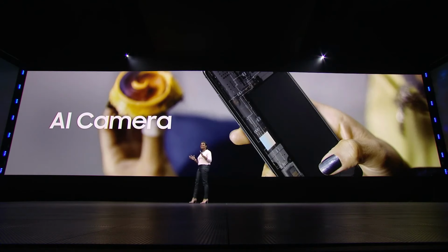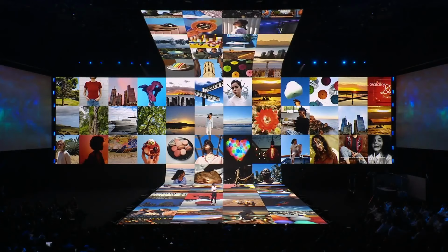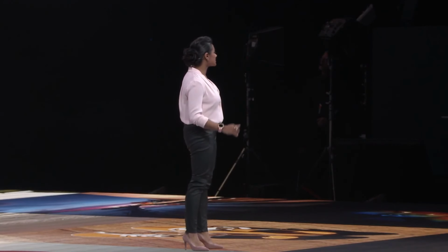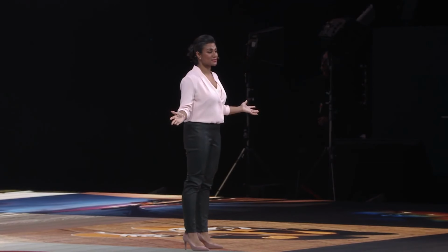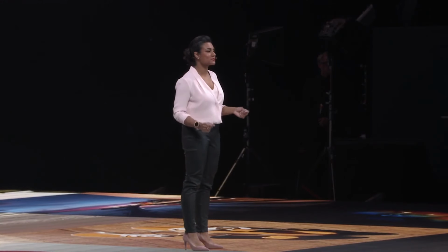Now, we've already created an AI camera that optimizes colors based on the scene. And now, we've built on that foundation by adding a neural processing unit that makes the S10's camera even smarter. Because the S10 can process more data, it can recognize more scenes than before. So let's say you're taking a hike. Your phone can now identify everything you see along the way, the mountain, the flowers, even the sunrise. Your phone will use all of that information to help you take the best possible photo.